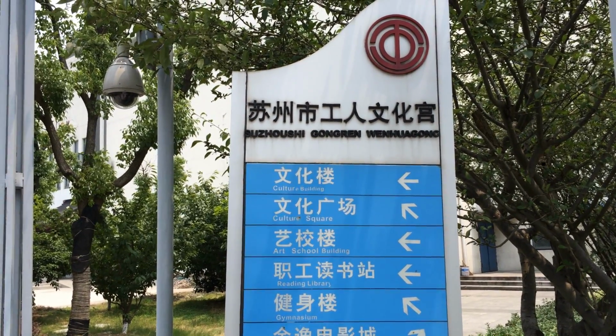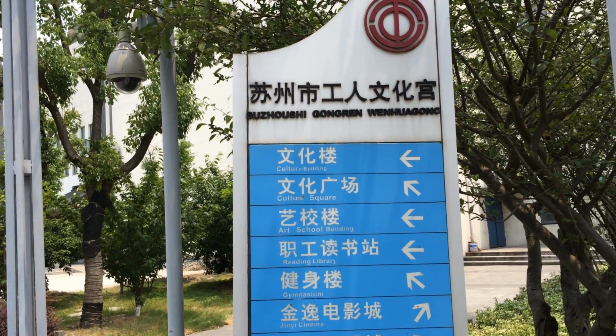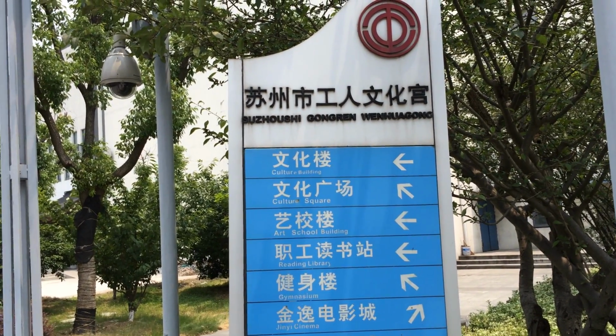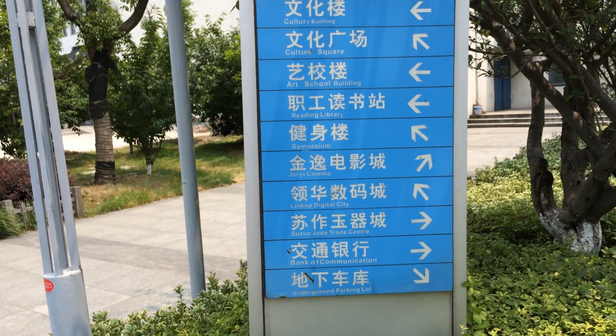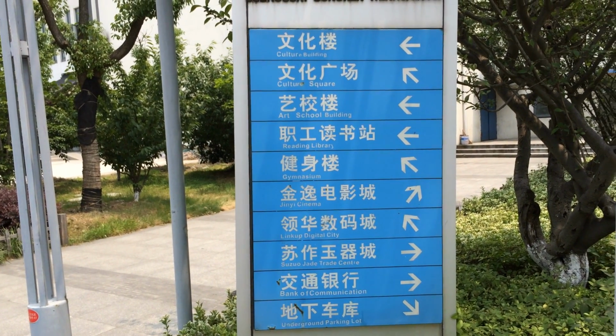I'm at the Suzhou Workers' Culture Palace. I don't know if there's anything really here for tourists. It had a little museum symbol next to it on Google Maps, and it's across the street from the Confucian Temple. It's not mentioned in any of the guidebooks, though. It says Jinyi Cinema.